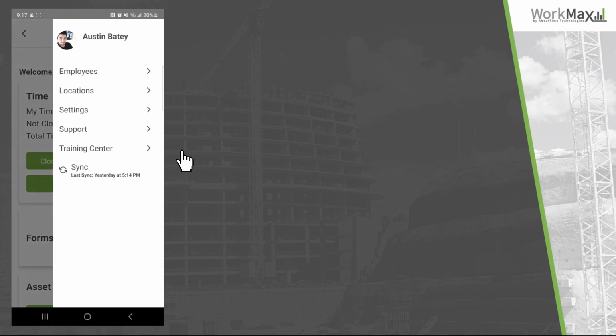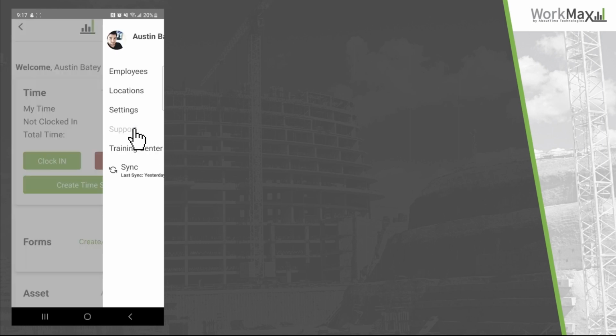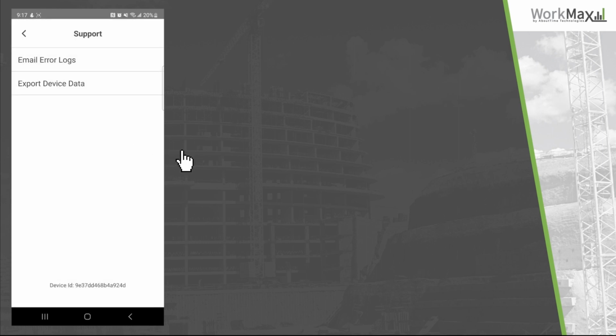So now that we've reviewed our settings, we're going to go ahead and go back into our menu. And right below settings, you'll see our support tab. In here, we're going to have our email error logs and export device data. The main one we want to focus on here is email error logs.